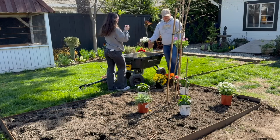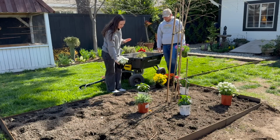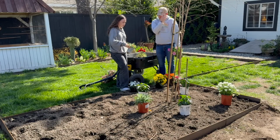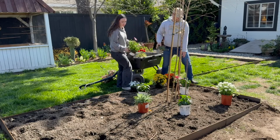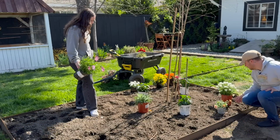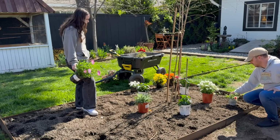You got your white. I want to do the white. I think I want to do it on this side. Yeah. So that ties together. Okay. So this one's gonna stay really low. So this one would be one to put over there next to that white one. Not super close, but near. And this one can go like that. Yeah. Okay.